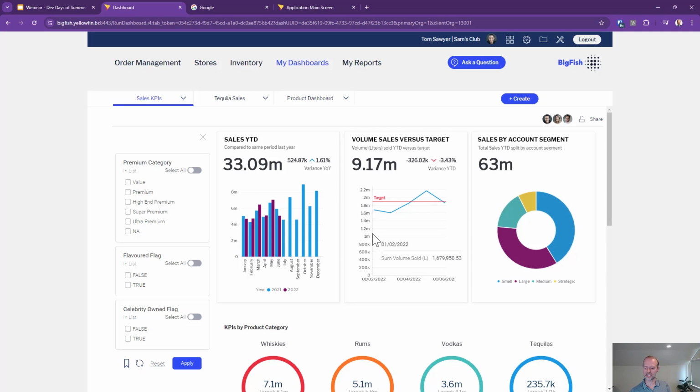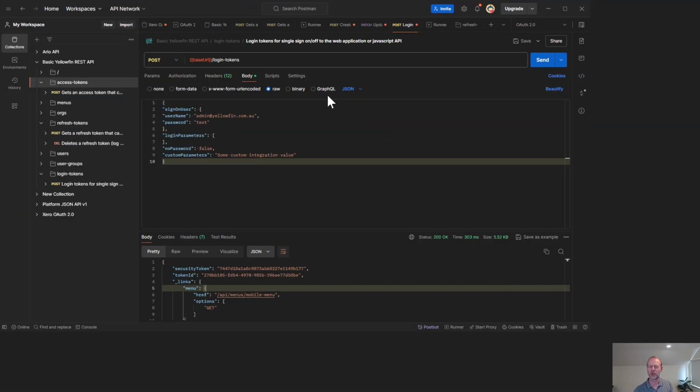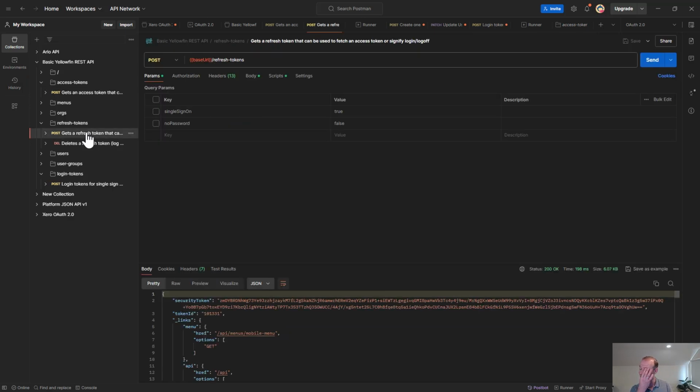So what we're going to do in today's session, the hands-on session, is start looking at how we can create something like that using a demo application. All right, so the first thing I'm going to do here is get us logged into Yellowfin. To do this, I'm going to bring up my Postman screen, which allows me to access the REST API.